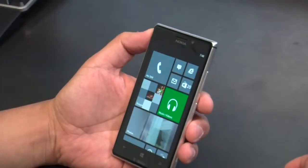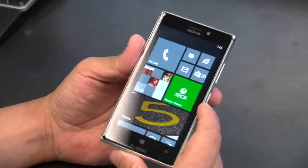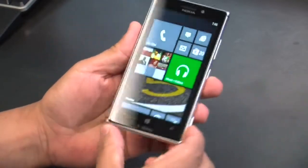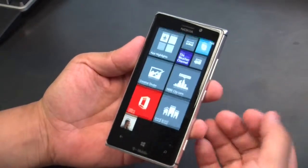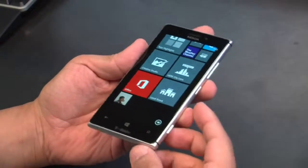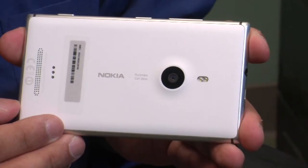So the Nokia Lumia 925 actually weighs about 4.9 ounces. It has a pretty thin design, probably the thinnest of the Lumia lineup as we see it right now. It runs Windows Phone 8, as you can see, and its battery life is expected to have about 9 hours talk time, 18 days standby, and it has a Carl Zeiss camera at 8.7.